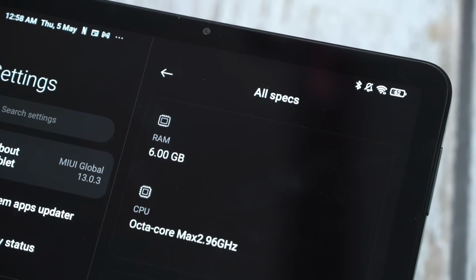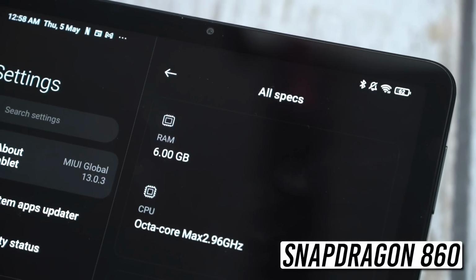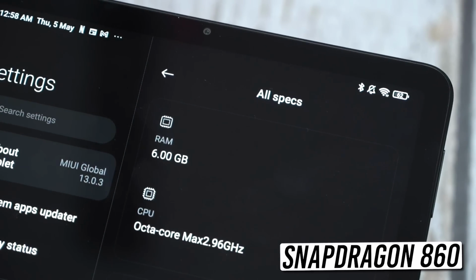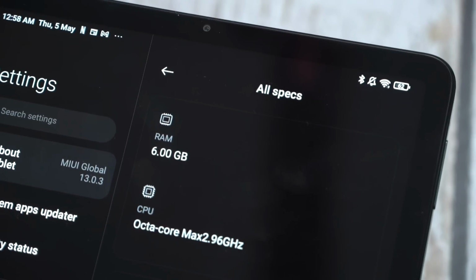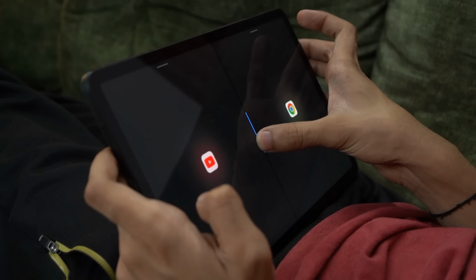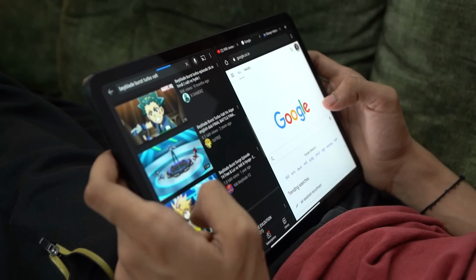Moving on, the Xiaomi Pad 5 is powered by the Snapdragon 860 processor, and first of all, I'm very happy that the company went for this chipset rather than a 7 series chip, so kudos to the team. As a matter of fact, the Snapdragon 860 SoC is plenty powerful to handle any sort of demanding tasks you can think of. In fact, I feel this is the most underutilized chipset from Qualcomm, and apart from the Poco X3 Pro, I don't really understand why these smartphone companies never really used the Snapdragon 860 in their products. So good that Xiaomi went with this one.